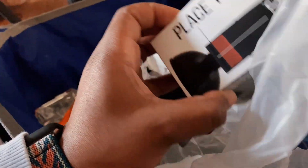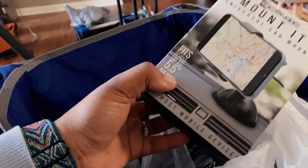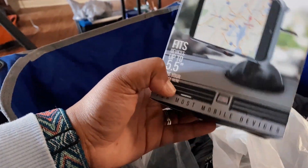Let's see. From Five Below, I got this little dock for my car. These mounts usually don't work too well, but I also have this little sticky pad on there so that when I do go on mobile massages, perhaps I could take you guys along with me and keep the angle that I like on the camera.